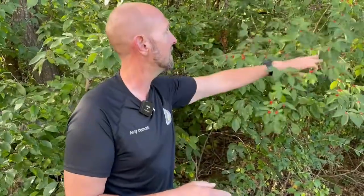And I get asked, well, how will I know? Well, it'll be the only green thing left in the understory at that time. So if you see nothing but green and just all of the same plant, it's time to spray foliar with glyphosate. When you spray it, do you spray just the plant, or do you spray the roots? Do you spray everything, or how's that work? So for bush honeysuckle foliar, you're going to have to get it on the plant itself. Glyphosate is a contact herbicide, so you want to spray the plant.